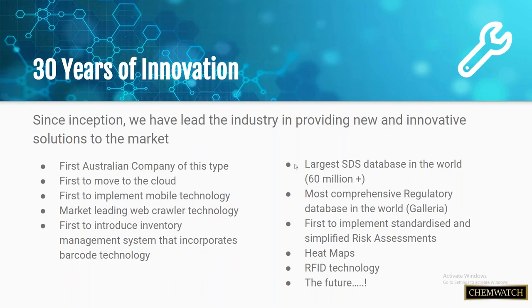We were the first to introduce an inventory management system that incorporates barcode technology, and one of the other things I'll talk to you about in one of our future innovation series is our RFID technology solution as well. We were the first to implement standardized and simplified risk assessments. Basically, we've been implementing innovations that the rest of the industry tends to follow.